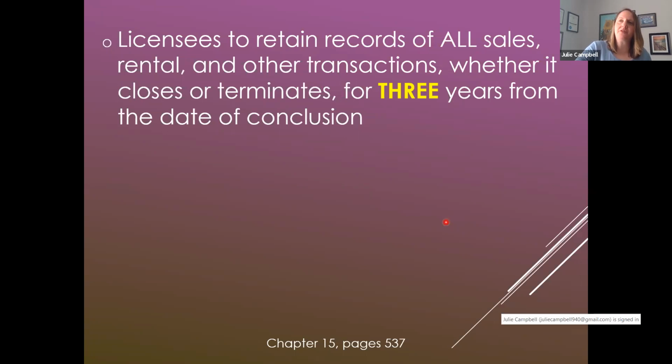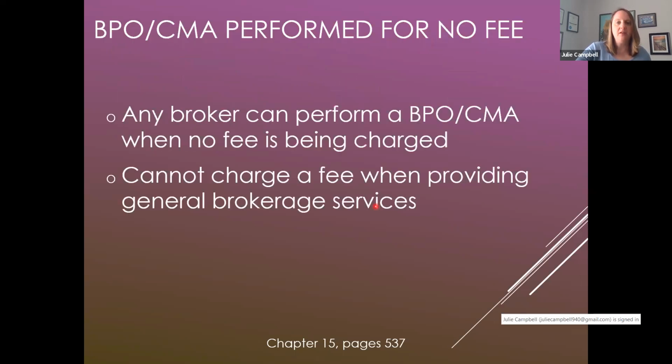If you're doing a BPO or CMA for no fee, anybody can do it, provisional broker included, when you're not charging a fee. But it's so important that we understand that nobody, provisional broker, broker, or BIC, can charge a fee when we're doing it as part of our general broker services. Could you imagine going to the listing appointment, going through this whole spiel with your seller, and the seller says, what do you think we should list for? Well, I'll answer that question as soon as you write me a check for $300. Could you imagine how well that would go over?